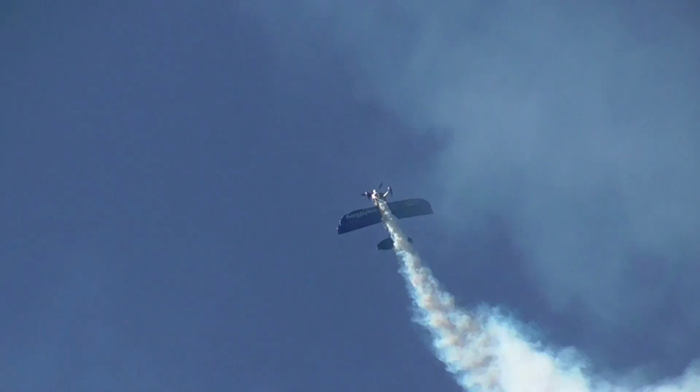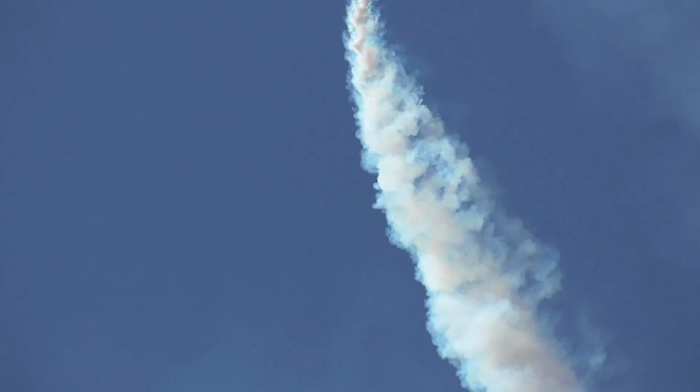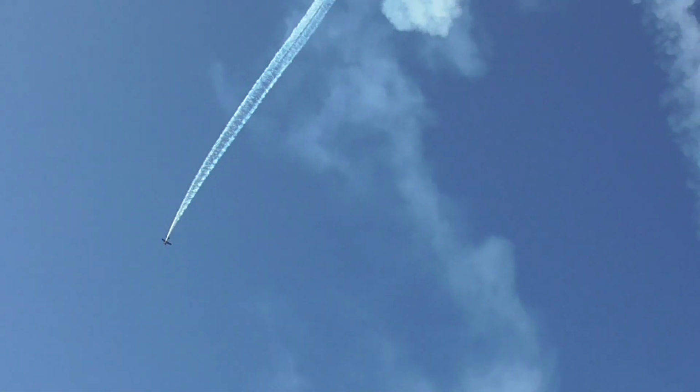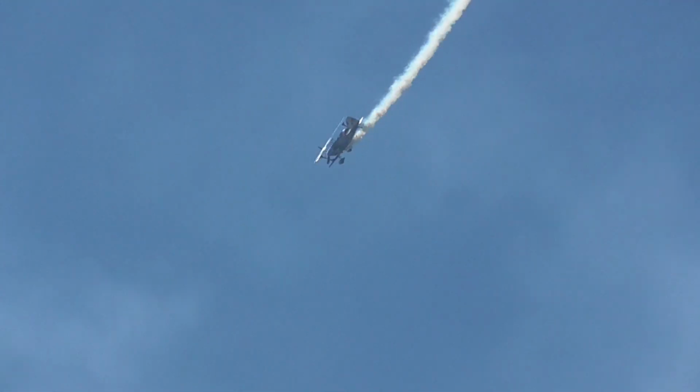The aircraft actually is quite heavy at the moment. It uses 60 litres of fuel in just a 10 minute display. As we come to the end of the display, the aircraft is a lot lighter. It's a different animal, and then we can do the hovering manoeuvres.